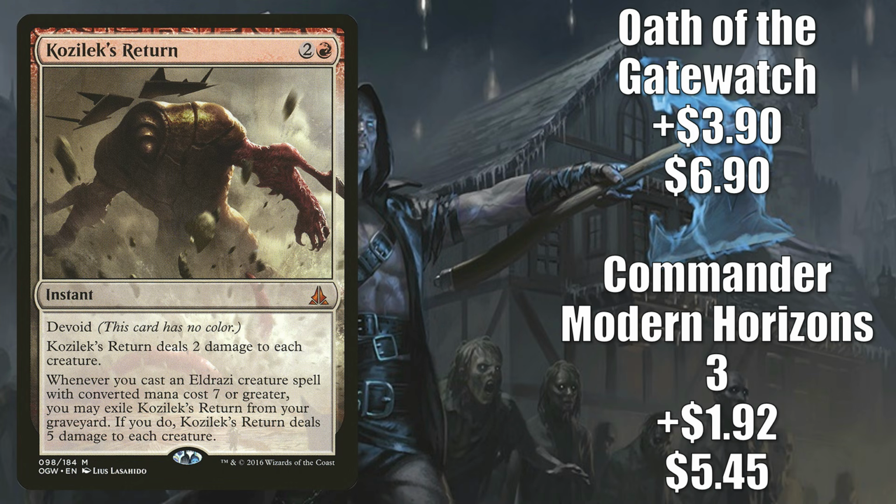Number 6 is Kozilek's Return. The Modern Horizons 3 Eldrazi Incursion Commander deck copy is up $1.92 to $5.45. That's a 54% increase. The Oath of the Gatewatch copy goes up $3.90 to $6.90. That's a 130% increase. First, this does see a little commander play. It's in builds around the front-facing commander from its precon, Wilhelt Fused Atrocity. It's also in Hiragast Erupting Nullkite and more.